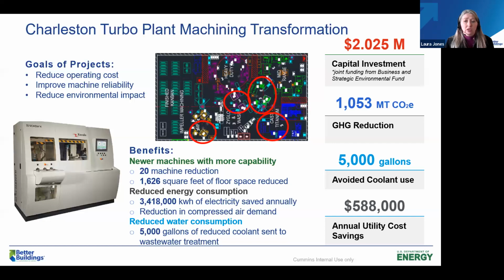And really it was about reducing the number of machines. I think these machines here do 5 or 6 operations in one CNC. So we were able to consolidate and eliminate some equipment, and that in itself reduces the energy. Now, this project is a good example also. It says it's joint funded from the business and the Strategic Environmental Fund. So we really looked at the amount of greenhouse gas savings to understand how much we would fund.